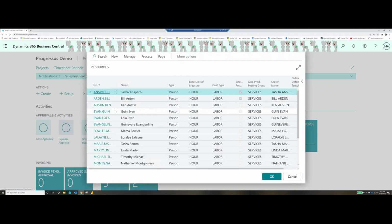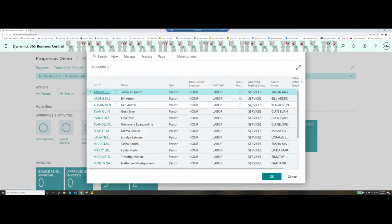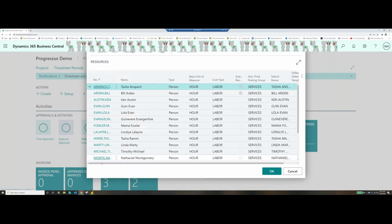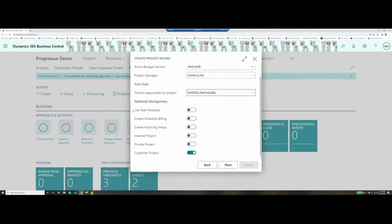Next is the project manager. So you would come in, select the project manager, and then also the person responsible. The person responsible is maybe not a project manager, but somebody else who can come in and make approvals, somebody else who can make budget changes.